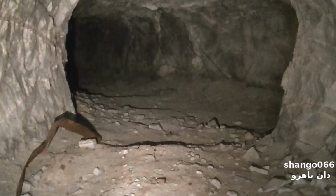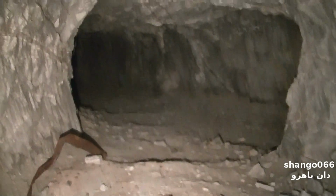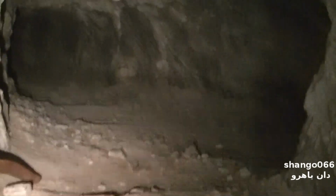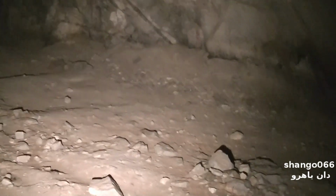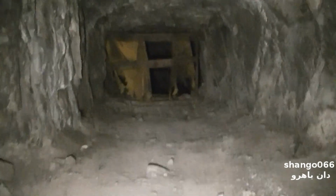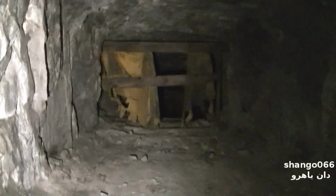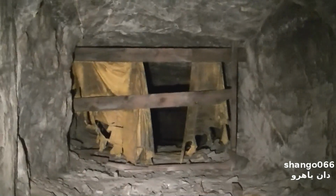There's a lot of air blowing through here, and this is a very, very large tunnel. Looks like it's kind of featureless. Very large. This is like big enough for a tractor trailer.